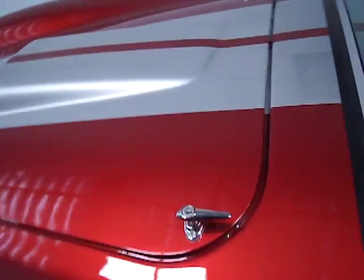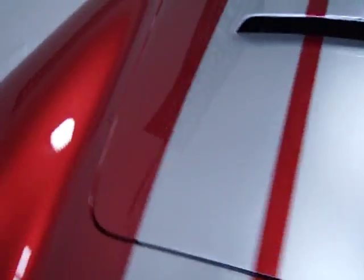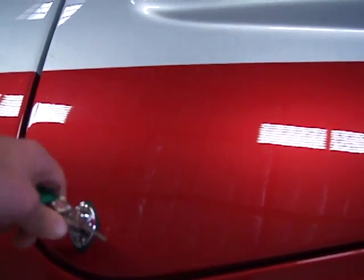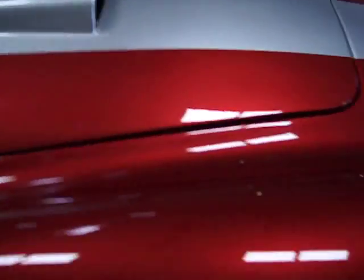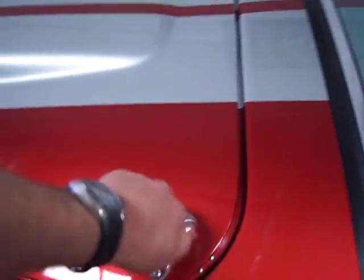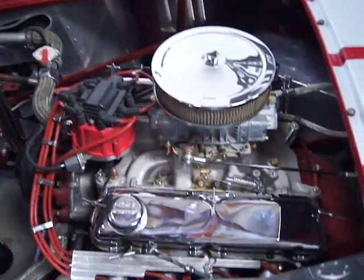So I'm going to open the engine compartment. You've got locking dual hatch releases here on the engine compartment. Just to show you what the interior looks like. It drives incredible. God, it's fast. It'd definitely be a great car to take out on the track. It has never been on the track.